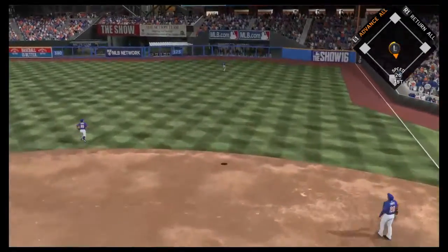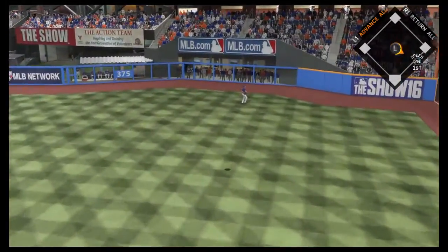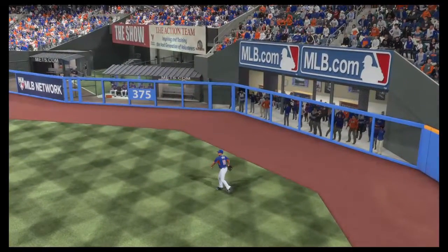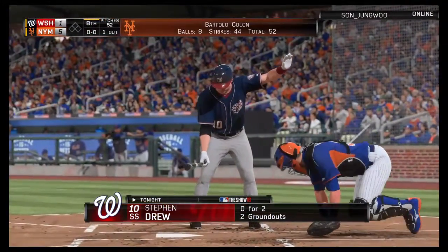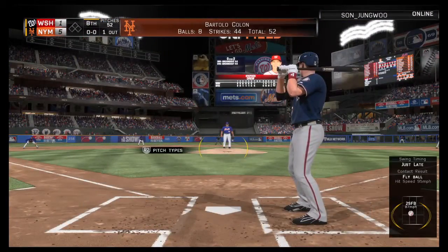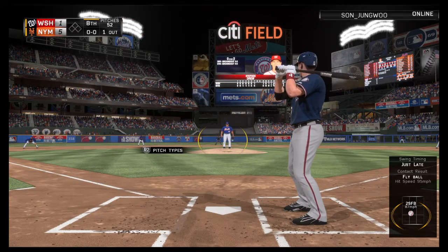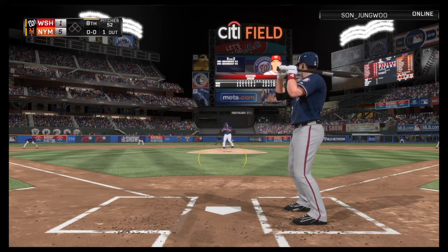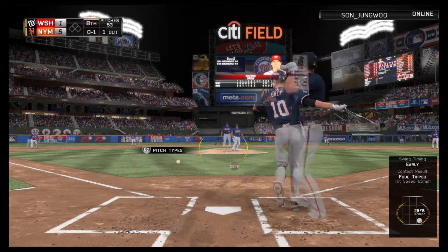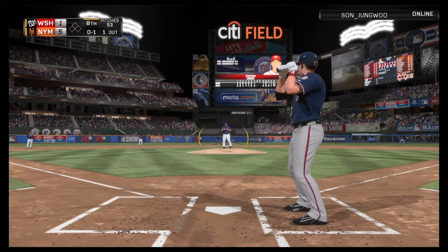Lifted in the air to right field. Bruce moves over. And that's the first out of the inning. Stephen Drew stands into the box. He's 0 for 2 so far in this one. And the first pitch is chopped foul right at home plate for strike 1.